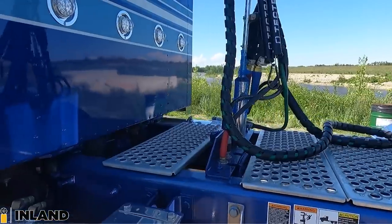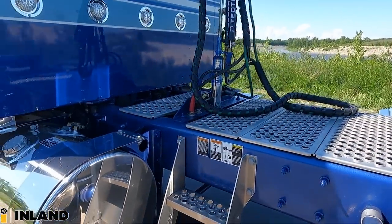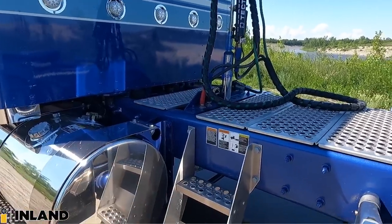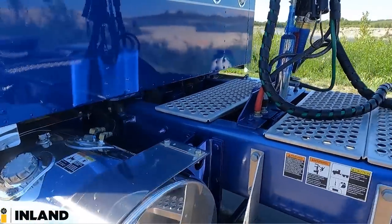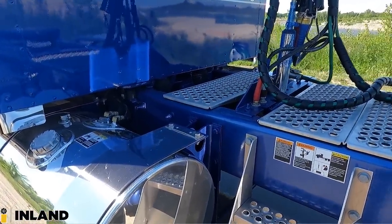It did have a poolside grab handle here that's painted black, and I didn't really like the look of it with the blue and the painted frame as well. So we had that taken off and put in the bunk just for the customer to do what he wants with after the fact, but it just makes the truck look cleaner this way.